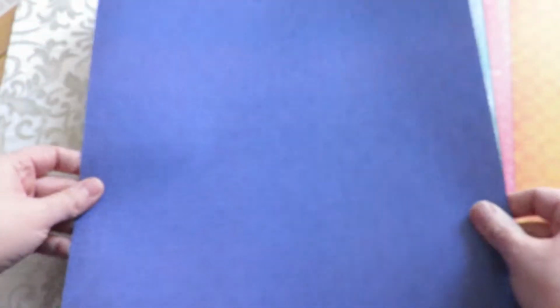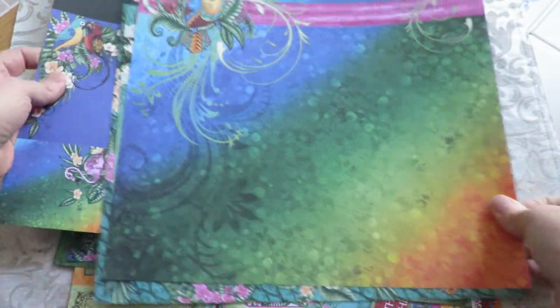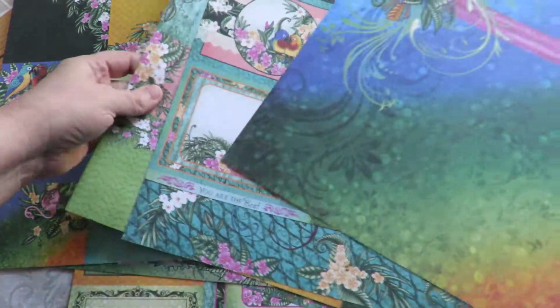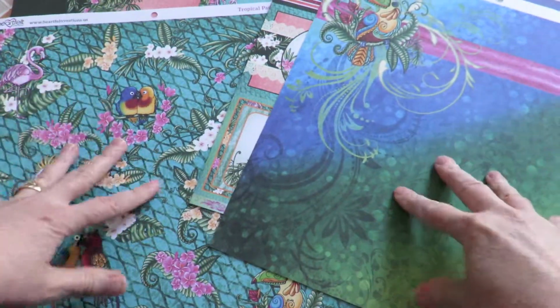And a deep, deep purple. Love it, love it, love it. This is gorgeous. Who would not love this collection? I don't know, because no matter what color is your favorite, it's here.